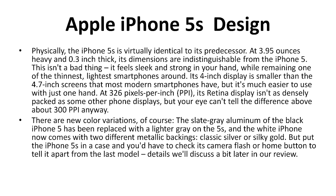Physically, the iPhone 5S is virtually identical to its predecessor. At 3.95 ounces heavy and 0.3 inch thick, its dimensions are indistinguishable from the iPhone 5. This isn't a bad thing. It feels sleek and strong in your hand, while remaining one of the thinnest, lightest smartphones around.